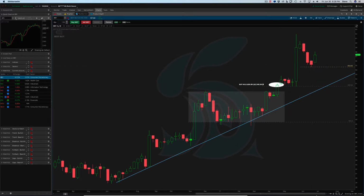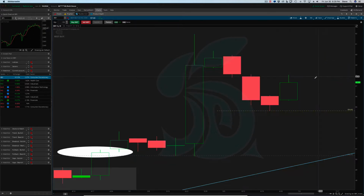To me, it should consistently be making higher highs and higher lows. I am now considering this a low because we've broken above the previous candle's high. We'll zoom in a little bit further. The previous candle's high was at 56, let's just call it 56. We finally broke above that. And now this, to me, is a classic reversal pattern that maybe we're going to start going up.